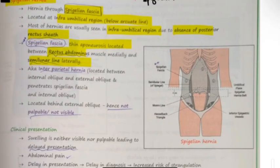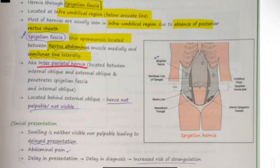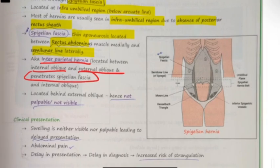Okay, so Spigelian fascia is just a thin aponeurosis located between the rectus abdominis and the semilunar line. It is also known as interparietal hernia, because it is located between the internal oblique and external oblique and penetrates the Spigelian fascia. Okay, this is located behind the external oblique, hence not palpable or visible.